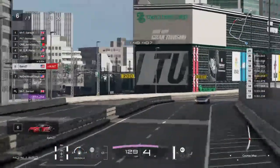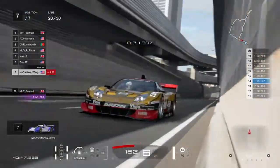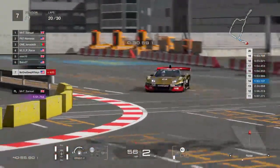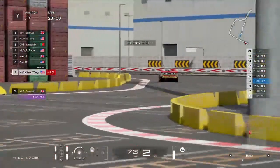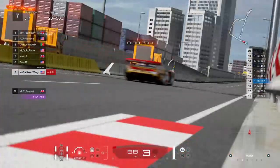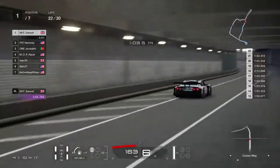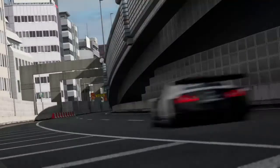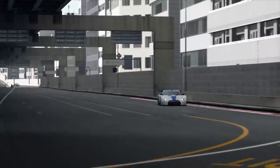Mid-pack, finishing up lap 21. This track has got some great camera angles around it. Tokyo drifting the NSX around the first 2 of the triple right-hander. That's funny. But yeah, this track's got some really great camera angles. I love watching races around here, just because it gets your car looking real good.